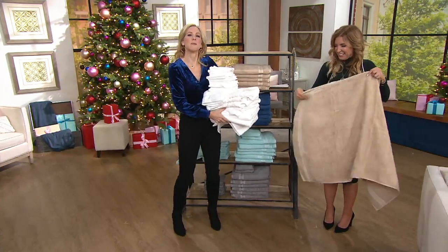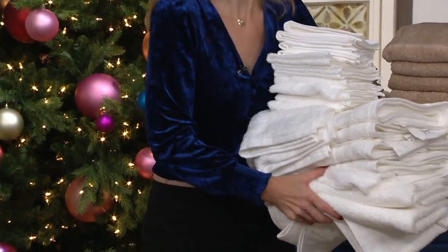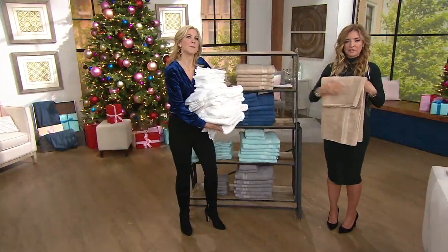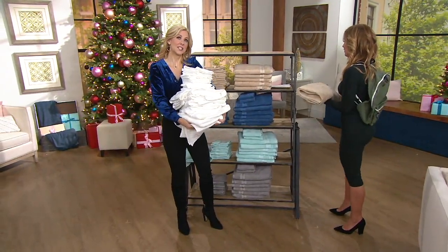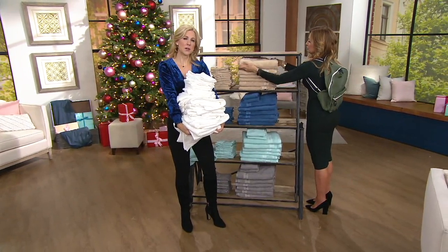That's true. So I have this massive pile here. This is what you're getting home. So if you want to gift a few, put them in the basket with like your philosophy or things like that. You could create a basket for somebody, but you're getting all of this stack. And to Jen's point, it's 100% cotton, easy wash and dry, nothing special you need to do.